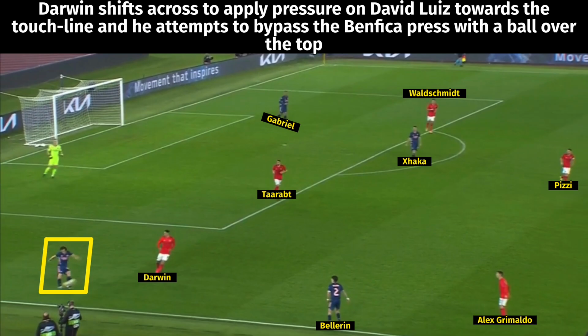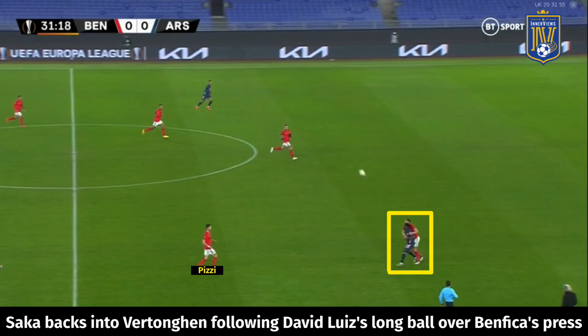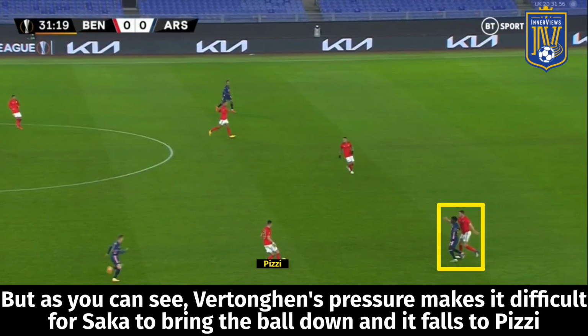There was a time where Darwin shifted across to apply pressure on David Luiz towards the touchline, and he attempted to bypass the Benfica press with a ball over the top, and that's when you witness Saka backing into Vertonghen. But as you could see, Vertonghen's pressure makes it difficult for Saka to bring the ball down, and it ended up falling into the path of Pizzi.